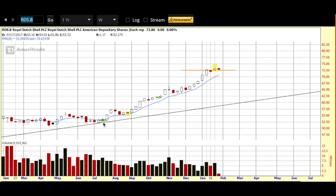But just going to keep an eye on that little mini wedge and use it as my reference. So should we get some strength coming back into these markets, here are 2 past Chart of the Day Cafe picks that I think might be worth keeping an eye on here. The first one is Royal Dutch Shell, ticker symbol RDS.B.